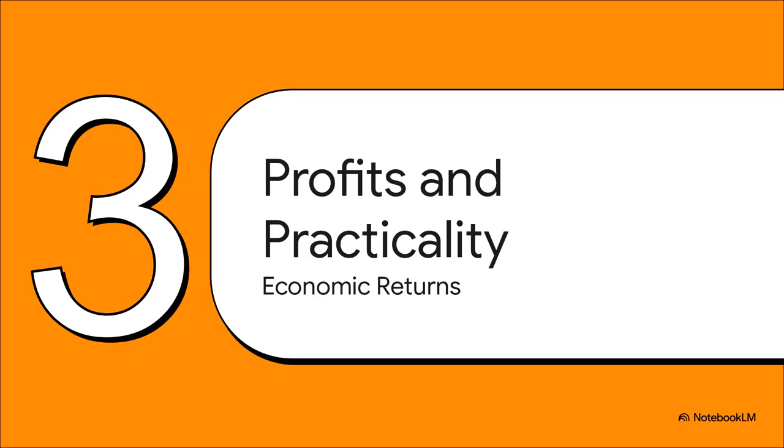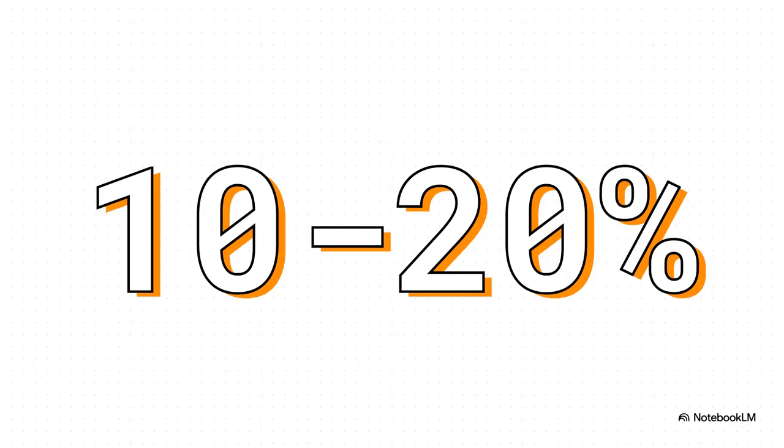So the big question is, is it profitable? Can you actually make money with these animals? And the answer is a huge yes. With the right management, farmers are seeing profit margins of 10 to 20%. Now, in the world of agriculture, especially in these really tough environments, those are fantastic numbers. This isn't just an animal for getting by, this is a genuinely profitable business.